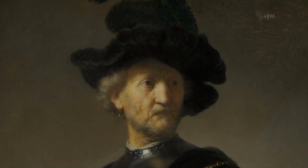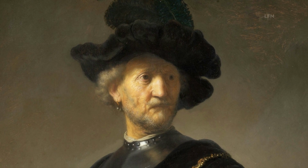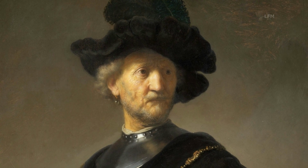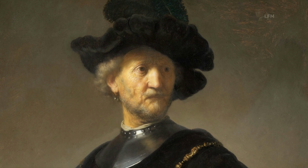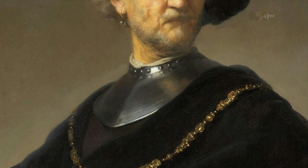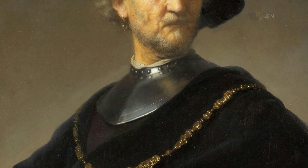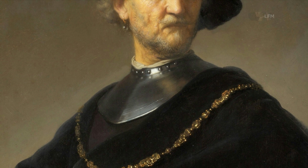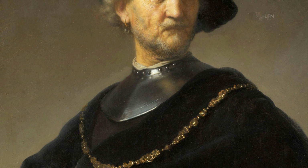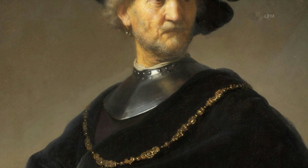Old Man with a Gold Chain reveals how, even in his early career, Rembrandt could invest portraiture with layers of psychological and symbolic meaning. The painting is at once a celebration of worldly honor and a reflection on its fragility, a work that situates individual identity within the larger narrative of human experience. In this quiet yet powerful image, one already senses the depth of Rembrandt's vision, an art that speaks not only to the eye, but to the conscience and the spirit.